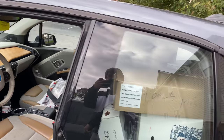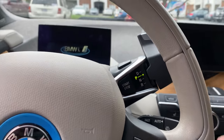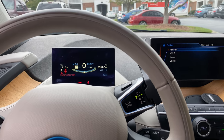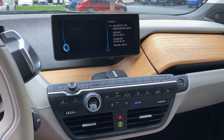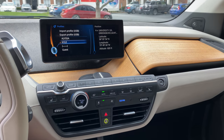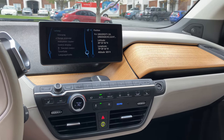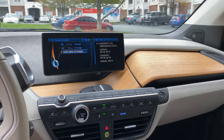And we have the i3 already packed. Let's take a look at our state of charge. See how this thing's doing. Jumping in, let's see, we have 35,000 miles. Man, we drive this thing a lot. 71% state of charge. We're gonna go to Kyle's profile right here. Change profile, don't need the music. We need to immediately turn on the range extender. If I remember how, it's up here, range extender on. I also have that coded into number one hotkey.